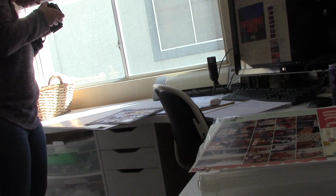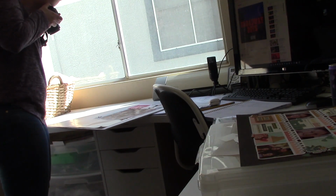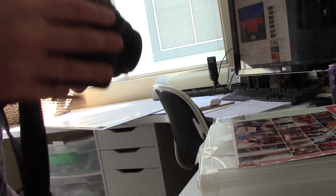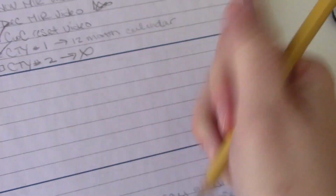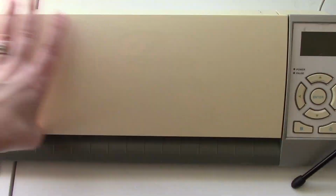I like to take them over in front of my window to do the detail photos. My process kind of changes every couple months, but I tend to stay somewhere near my window because it's the only good lighting that I have. So I put my boards away and checked off some stuff I needed to make sure I got done. What am I moving on to?